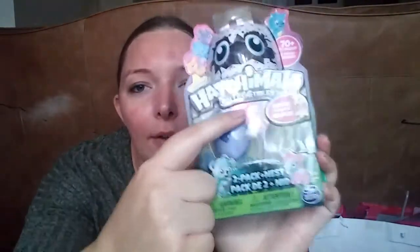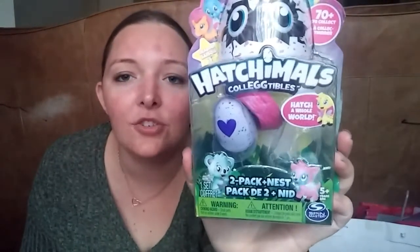This one is just a 2-pack. We already let her open one, but it comes with a little nest, so you can put the bottom of the egg in the nest and hold them in. But this is just a 2-pack. So there's little bags that have just a single, and then there's the 2-packs and so forth. So those are really popular also.